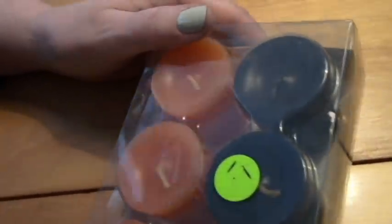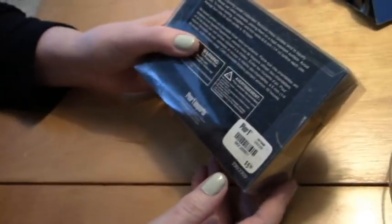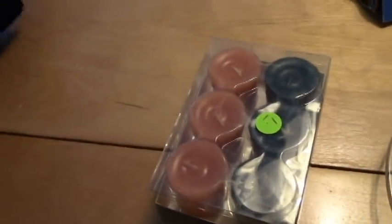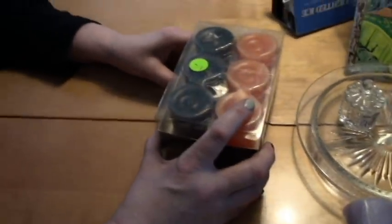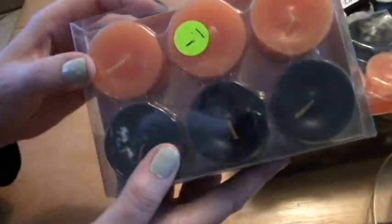And I got these. Where did I get these? These are from Pier 1? I don't know. Goodwill? No. What's that say on the tin? Dollar. I can't remember where I got them. Oh! It was a senior center. Yeah, it was a senior center. A dollar a pack.